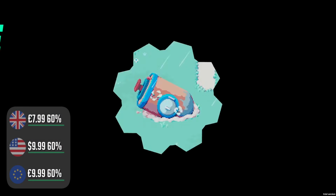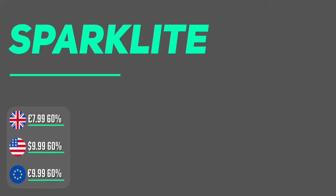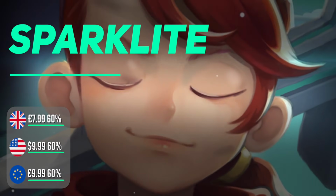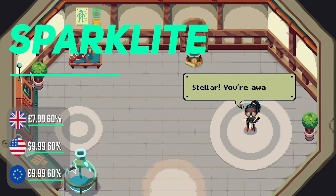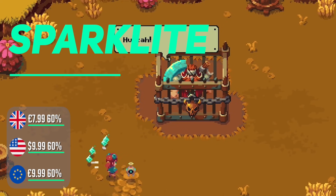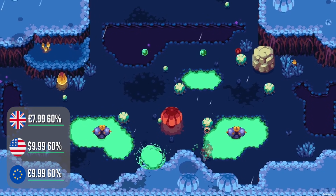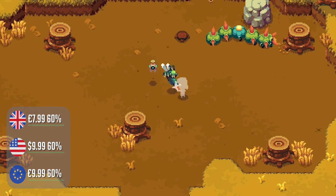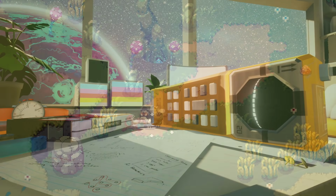Sparklite is an action-adventure game that takes place in the wonderful world of Geodia. You get to enjoy amazing pixel art and a wonderful soundtrack by Dale North. The game contains 5 unique and procedurally generated biomes to explore. Each of them feels nice and different, and that's one of the things I love about this game. It's loads of fun, and there have been lots of updates over the years since it's come out. It's really one that is worth diving into.